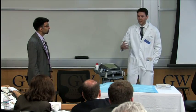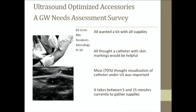So Dr. Sikka and I had these problems with ultrasound catheter placement. We wanted to poll our colleagues to see if they had ideas that would help us with products to improve placement. Were they having the same problems? So we interviewed techs, nurses, residents, and attendings with a sample size of 10, and all of them wanted a kit with all the supplies in it. They also wanted a catheter that put skin markings so that you could place the catheter correctly with the vessel.